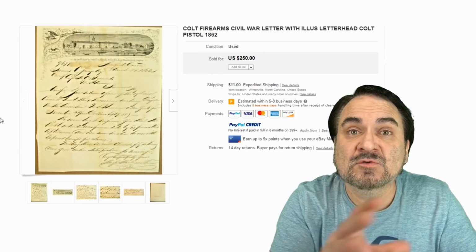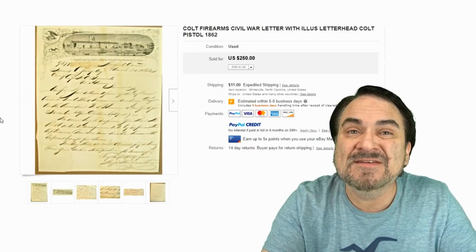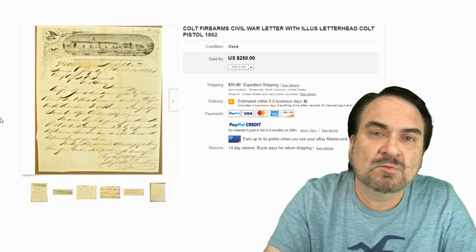They had a contract with the US government, so there was tons of correspondence going back and forth. Hence the value isn't as much as some of the other letterheads. So that's a misconception some people make. Wow, it's Civil War, it's a gun. They're gonna think it's worth a fortune, but you will see that that is not always the case.